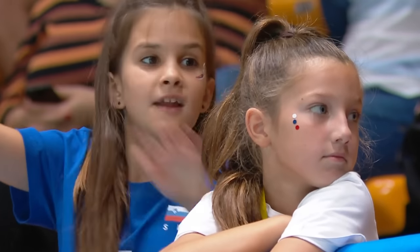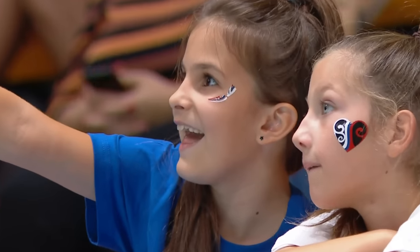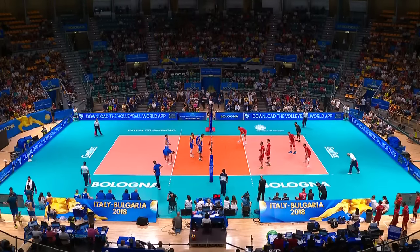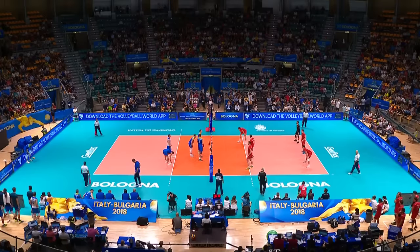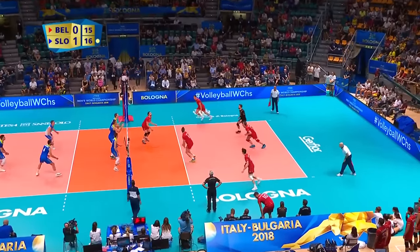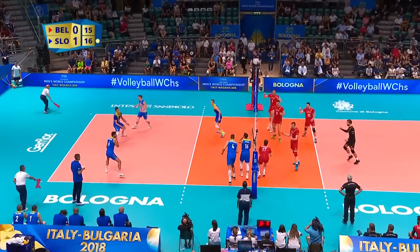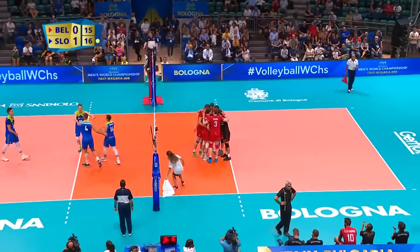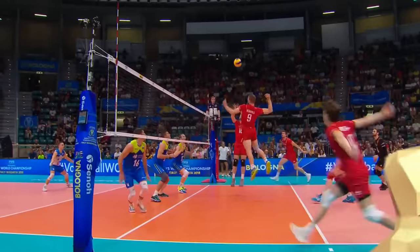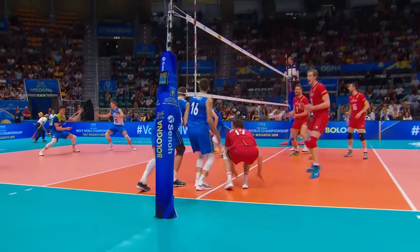Both teams were just one point from the serving line. The rest have all been side-out points, we saw it, so hence why it's so close at the moment. So straight through to find the point for Belgium. Really quick hand.